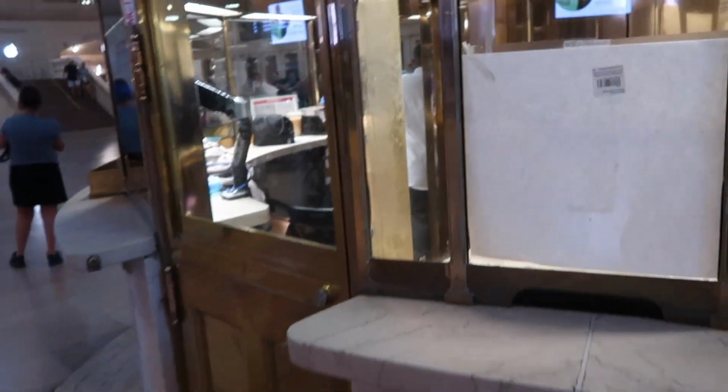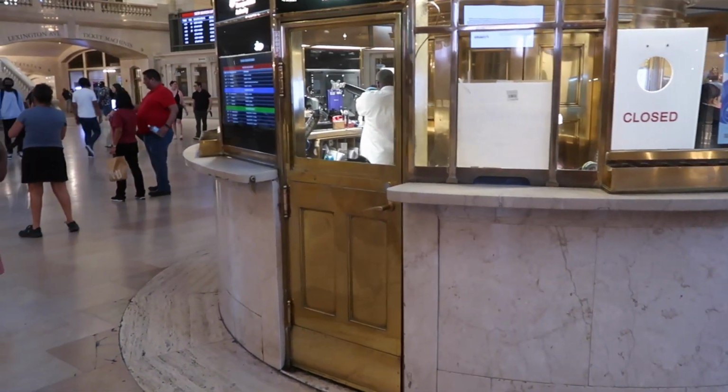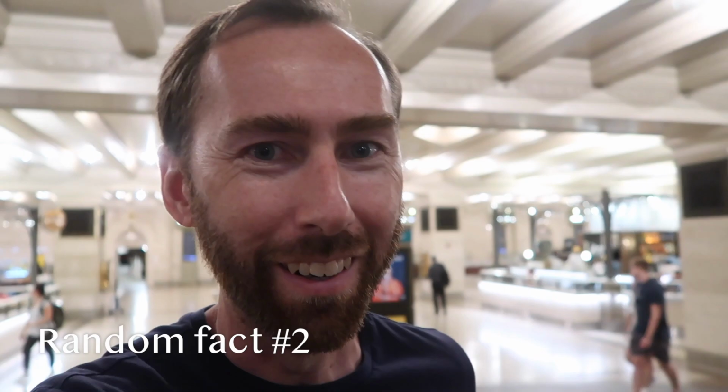Now that was the only way in here until after September 11th, and they built this door so that the workers in there would have 2 points of exit. That information booth is crazy busy, by the way. It averages over 1,000 questions per hour.